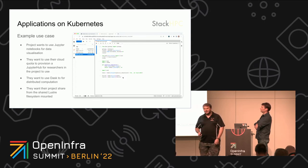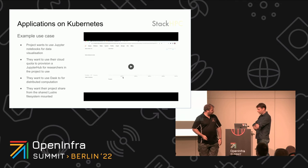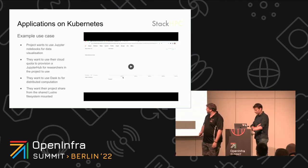expensive computation that I was using just to demonstrate auto-scaling. There is a video here. I don't know if we've got... How much time have we got? Enough. Can you press play on it then?